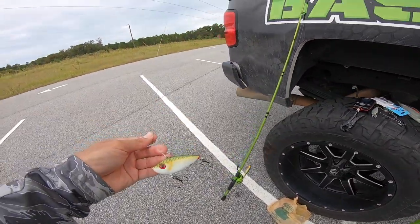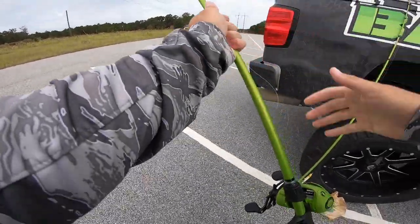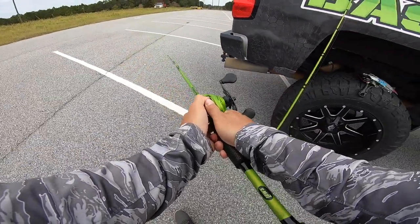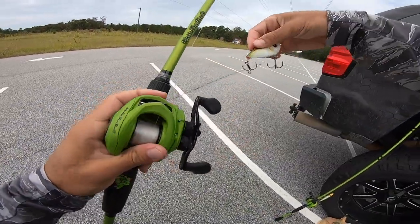This bait right here has caught some toads for me in the past. The trap is just one of my go-tos. So we got that bad boy on right there. That's gonna be our first rod. I got this on the Kicking Combo.